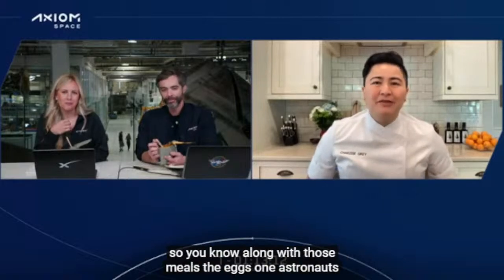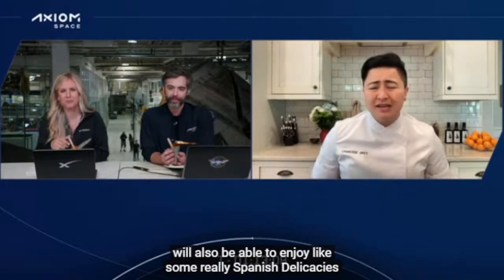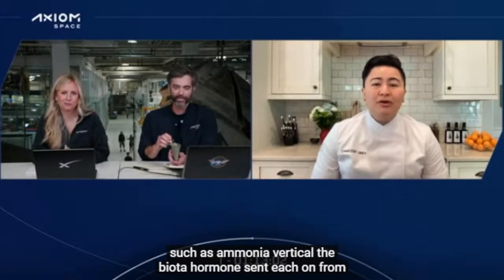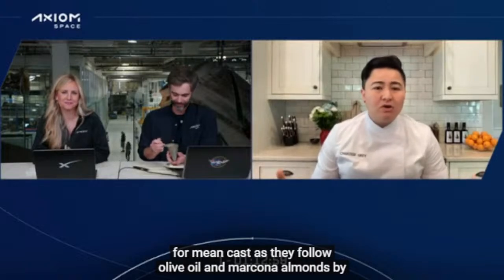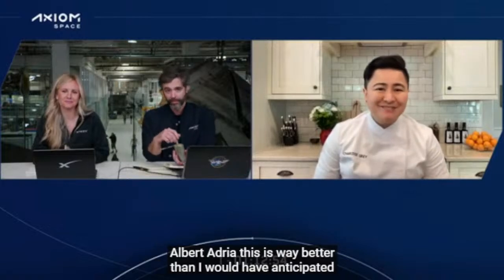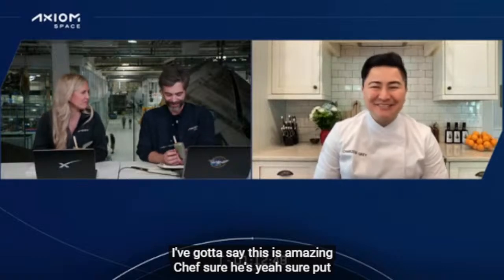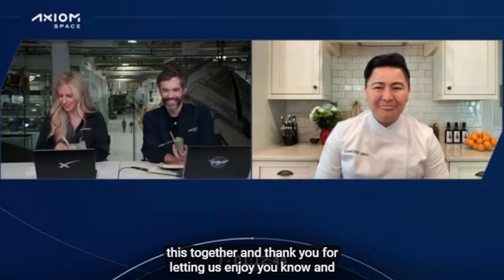So along with those meals, the AX1 astronauts will also be able to enjoy some really Spanish delicacies such as jamón ibérico de bellota, salchichón from Fermín, Casas de Gualdo olive oil, and Marcona almonds by Albert Adrià. This is way better than I would have anticipated. Yeah, I've got to say, this is amazing, Chef Charisse. Thank you very much for putting this together, and thank you for letting us enjoy it.